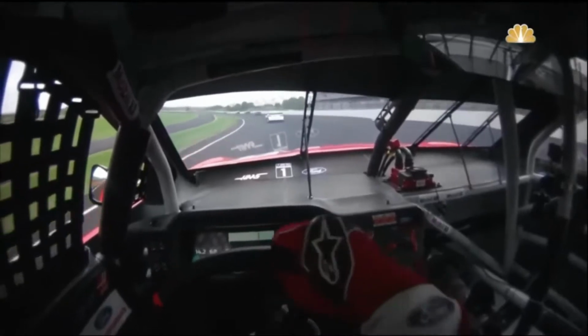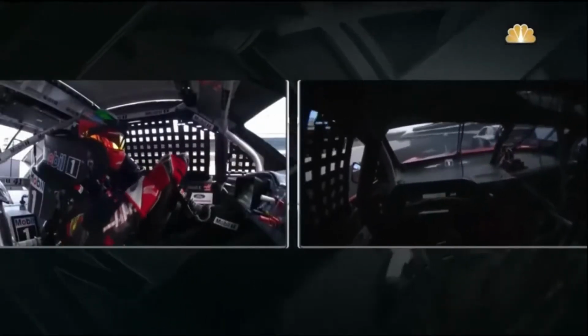Watch this, you're trying to carry the momentum, trying to stay in the gas, and you saw the second hit. The right rear hit, it wasn't that bad. The ninth caution of the day. Yeah, we just talked about such a great run.